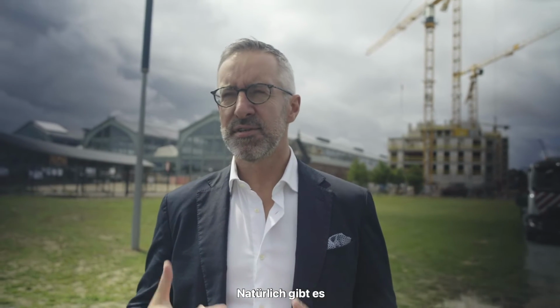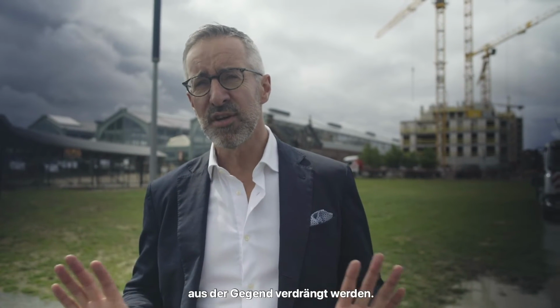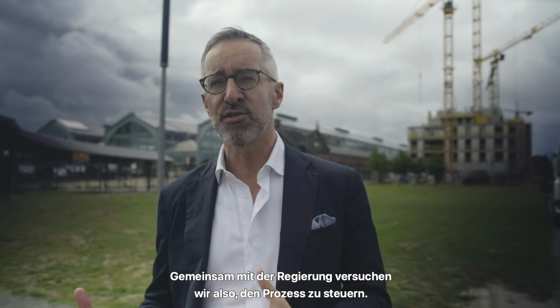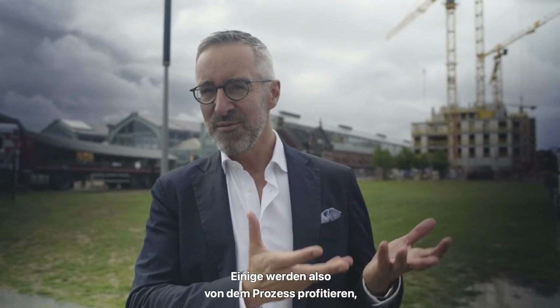Obviously, in any kind of this massive investment and redevelopment of a site, there's also the issue of gentrification. Gentrification means that by doing new developments, the rest of the area gets more expensive, and people that have less means are forced out of the neighborhood. That's an inevitable consequence of what we're doing. And so together with the government, we try to manage the process. It's not all bad, because people that maybe invested in a small house or a small residential property in the neighborhood will also see their value increase. So some will benefit from the process and others might not.